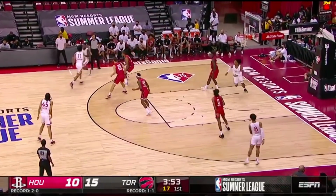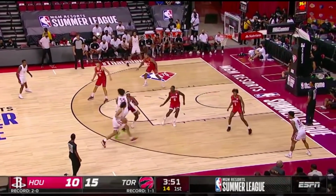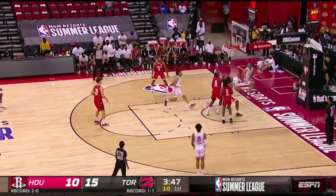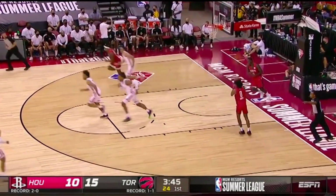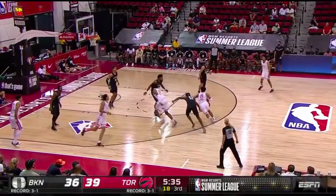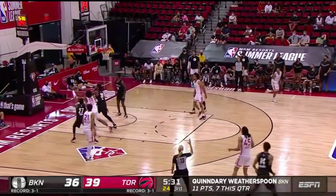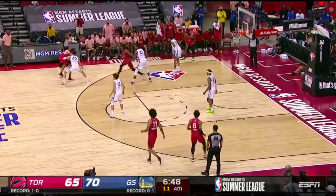Ideally, I want to see something like this. Banton is switched onto Usman Garuba, freezes him with the Hezzy before the blow-by, and then extends to finish. Like I said earlier though, teams are going to sag off of Banton for the foreseeable future. Why? Because he is a total non-shooter for all intents and purposes.